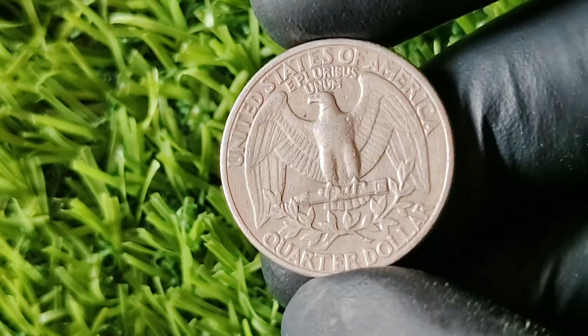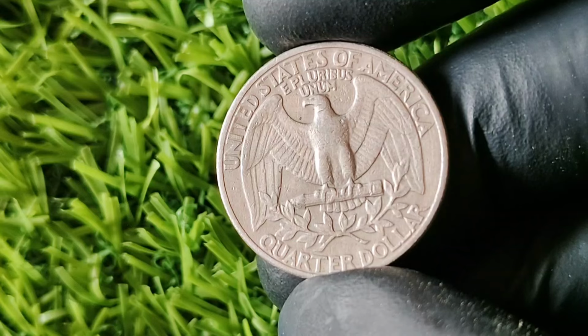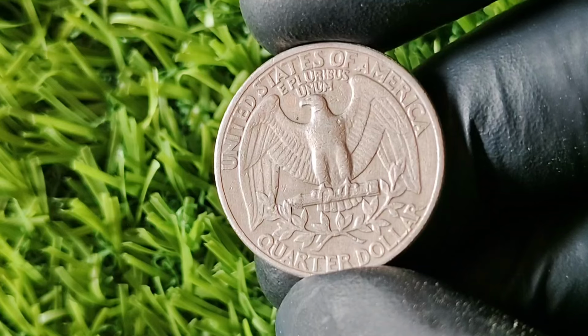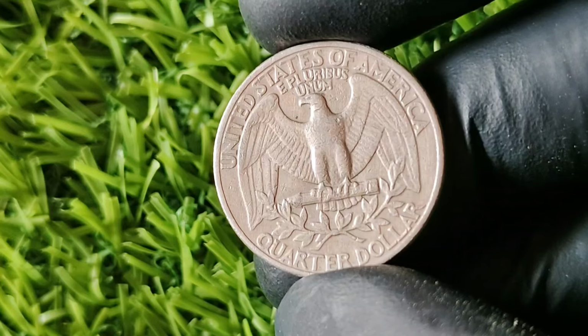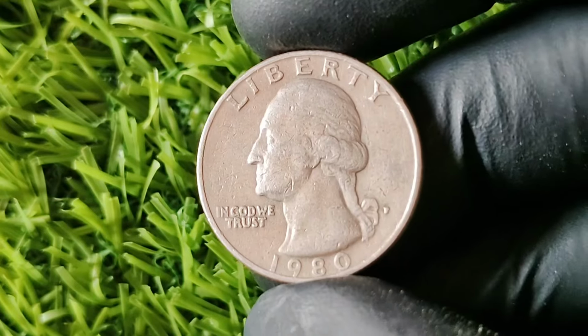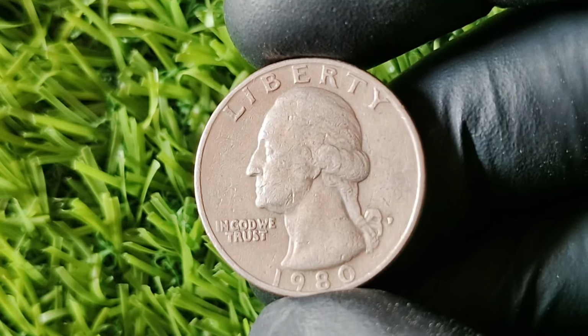Here's what to look for if you want to identify a potential jackpot quarter. You're looking for the D just to the right of Washington's ponytail on the front. Check the word Liberty and the date 1980. If the letters or numbers look fuzzy or like they've been shadowed, boom, that's a good sign. Is the coin shiny, free from scratches and nicks? Get it graded. If it scores a 66 or higher, now you're talking serious value.